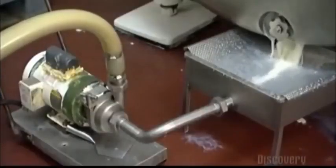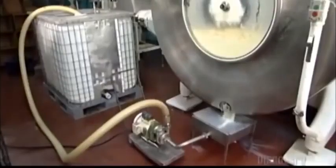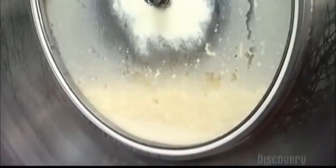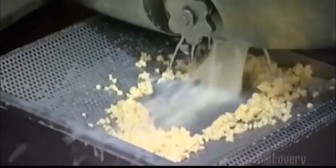A vacuum pump system sends it through hoses to a nearby container. This draining process takes about 10 minutes and produces about 800 liters of buttermilk. This dairy uses the buttermilk to make ice cream. The popcorn butter, all 684 kilograms of it, has the same consistency as regular butter at room temperature.